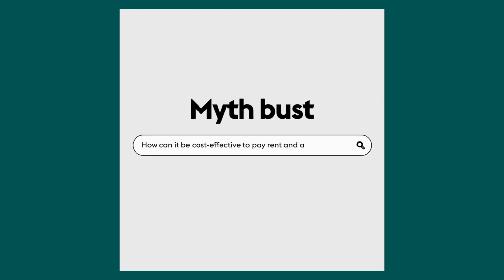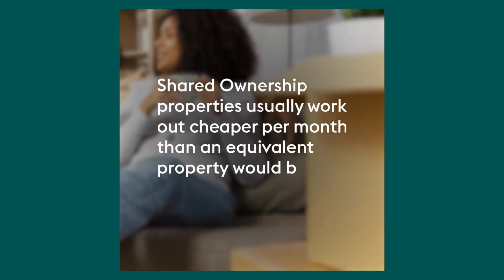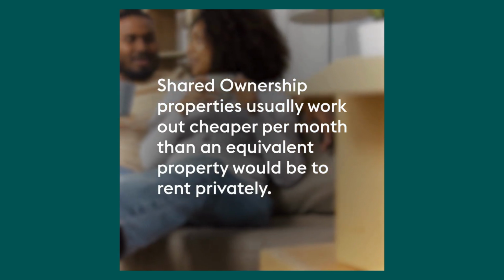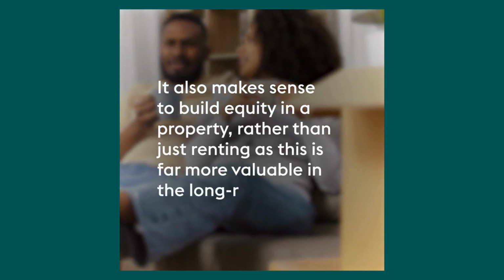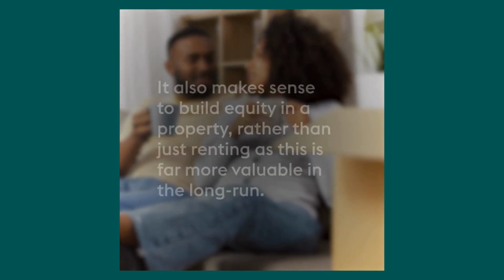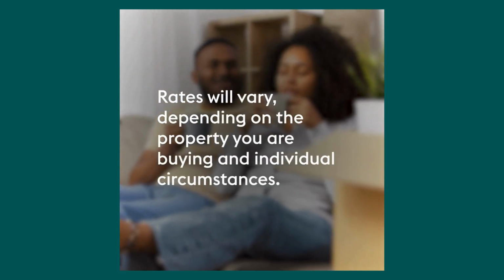How can it be cost-effective to pay rent and a mortgage? Shared ownership properties usually work out cheaper per month than an equivalent property would be to rent privately. It also makes sense to build equity in a property rather than just renting, as this is far more valuable in the long run. Rates will vary depending on the property you are buying and individual circumstances.